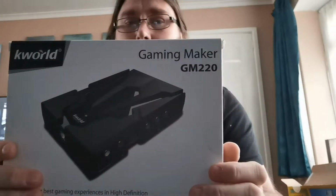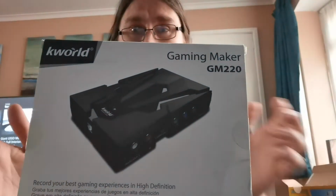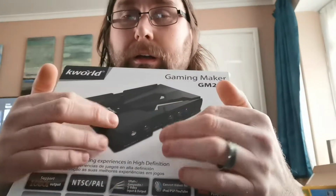The other thing I've picked up from CEX Online, and they are only doing online delivery at the moment. Obviously all their stores are closed. I have a Roxio game capture, which I've been really struggling with getting working properly. The drivers are a bit squiffy and it's all over the place, and even using OBS Studio and things like that, it's just very glitchy and a bit of a pain to use. So I got this. This is a K-World Gaming Maker GM220. Again, I did have some issues setting this up, but the thing I liked about this one is, whereas my Roxio only does component input, this one does composite and S-video in as well.